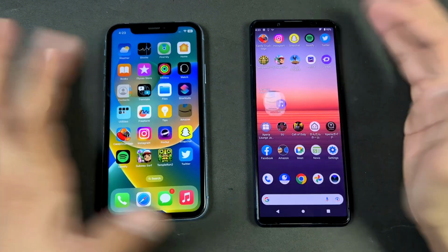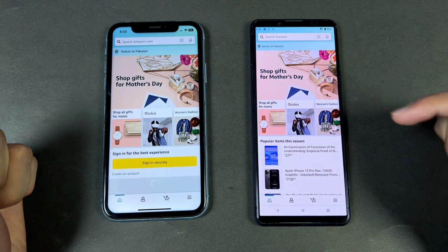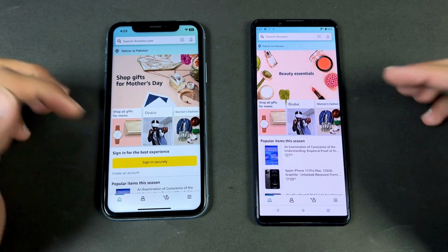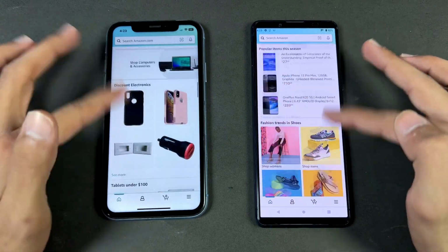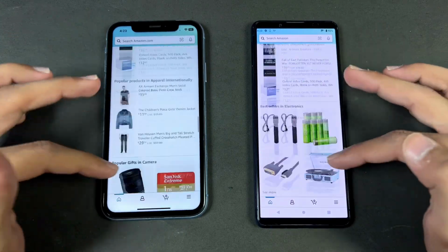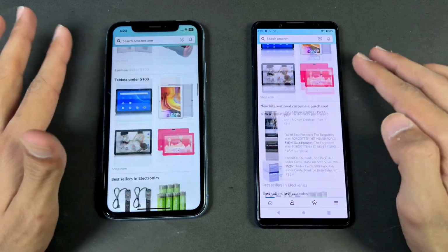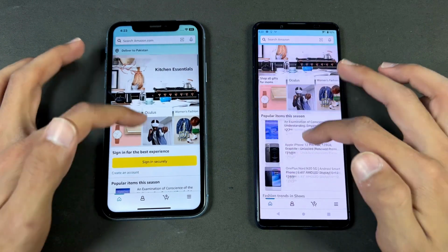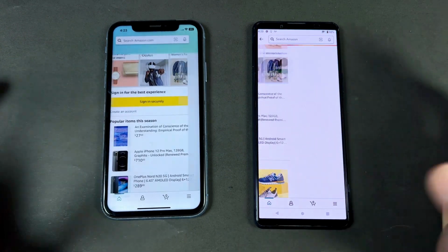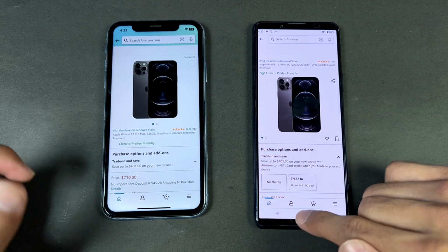Now let's open Amazon Shopping, and that is faster on the Sony Xperia, as you can see. So now let's see scrolling, and that feels much smoother on the Sony Xperia 1 Mark II, while the iPhone feels outdated because 120Hz makes everything much smoother as compared to a normal phone. So now let's open that again, slightly faster on the Sony Xperia.